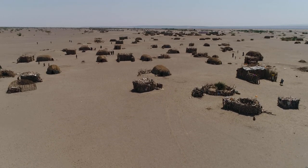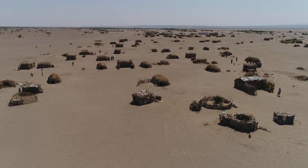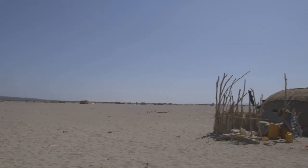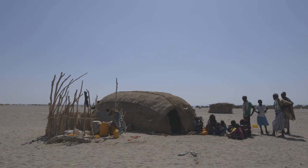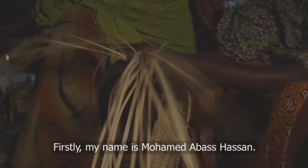This is the village of Kutubuya. It's about 20 kilometers southeast of the lake. Conditions here are amongst the toughest on the planet. Temperatures range from around 30 degrees in winter, right up to 50 degrees and above in summer. Everything needed to survive is in short supply here.